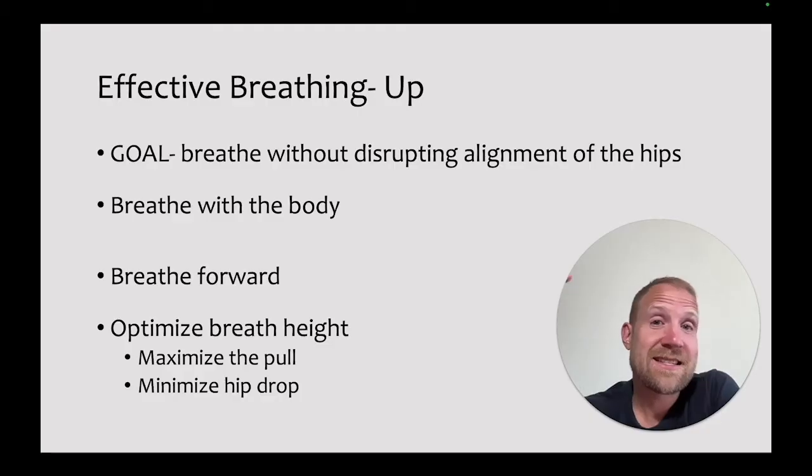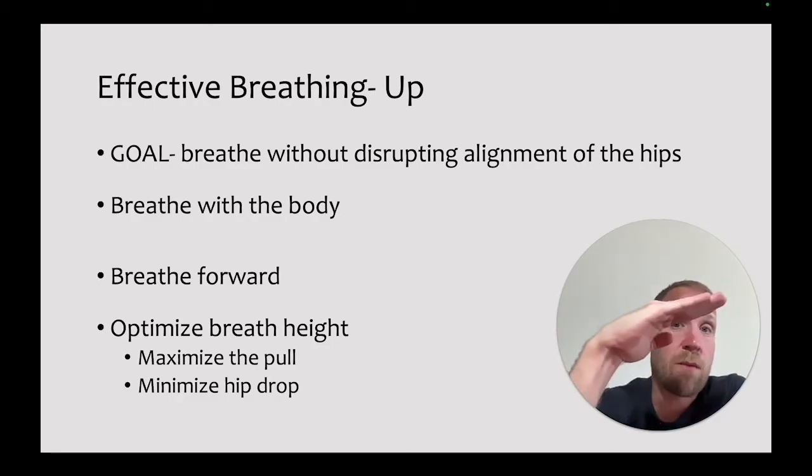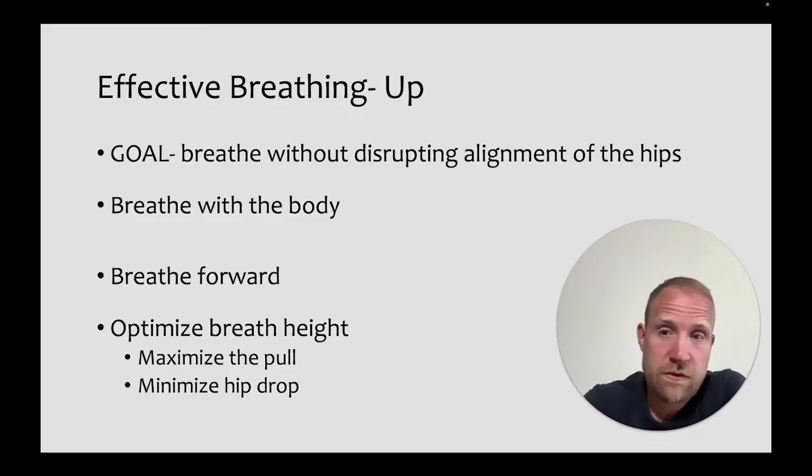A second key skill is focusing on breathing forward. And doing so makes it a lot easier to maintain alignment while getting that breath. So if swimmers think about coming up, that's more likely to drop the hips down. If they think about coming forwards, they're a lot more likely to keep everything in line, maintain their alignment, and get a breath that moves them down the pool.